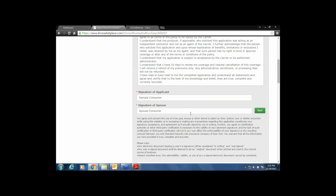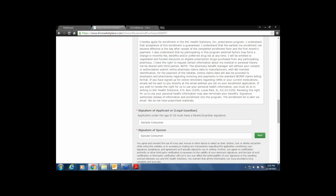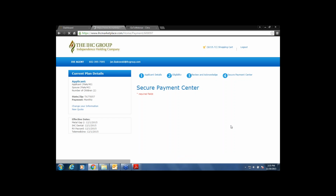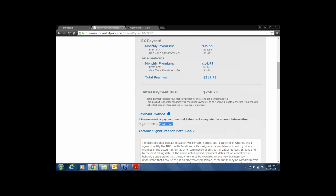So, where do I have it misspelled here? Sample consumer. Somewhere I have misspelled sample consumer. There we go. It wasn't going down far enough. So I put in the right information. It has to be typed exactly as applied for, which now will bring me to my payment page. I come to my secure payment, where now we are able to finalize this.